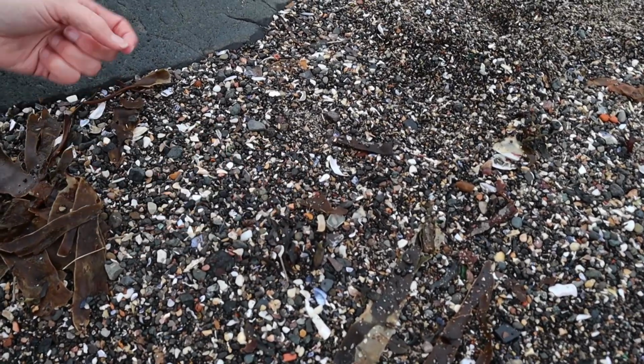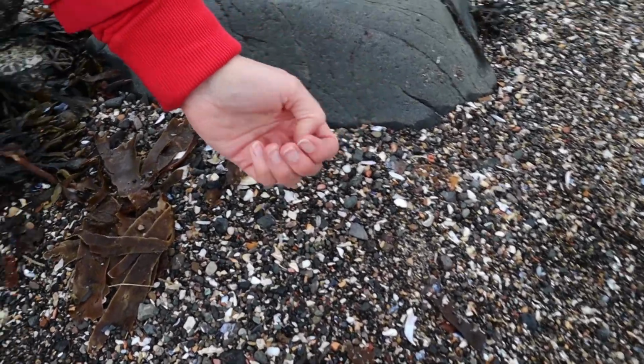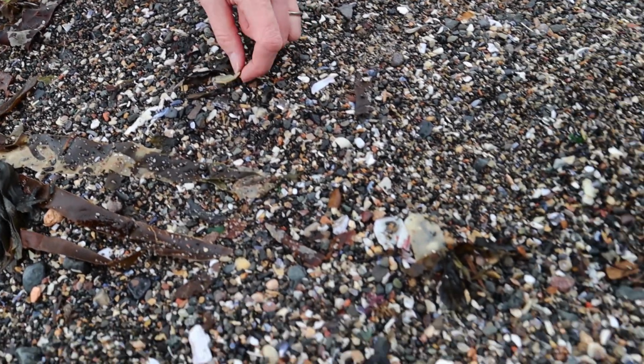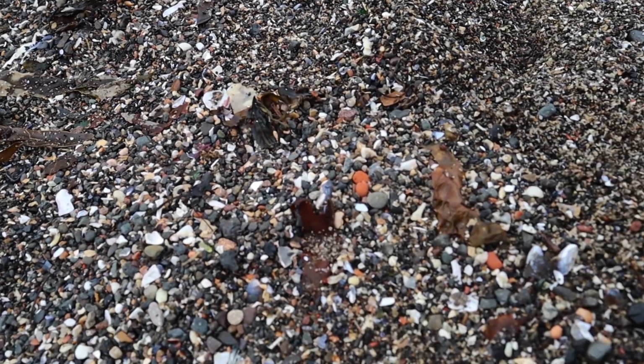Okay, so I've got lots of this glass around here. The real trick here is to step down somewhere and not see sea glass. Now, here's a bit. What do you reckon that is?